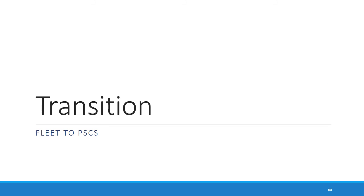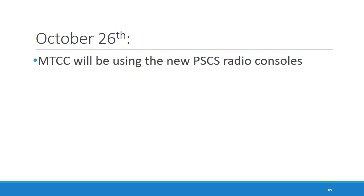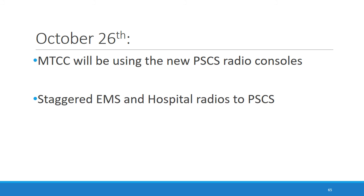The transition from the fleet system to PSCS will be staggered throughout the province, including the EMS and hospital radios. The first day of the PSCS transition is Monday, October 26th. So what does this mean? It means that MTCC will be using the new PSCS radio consoles, and all comms after October 26th are expected to be over the PSCS radios.